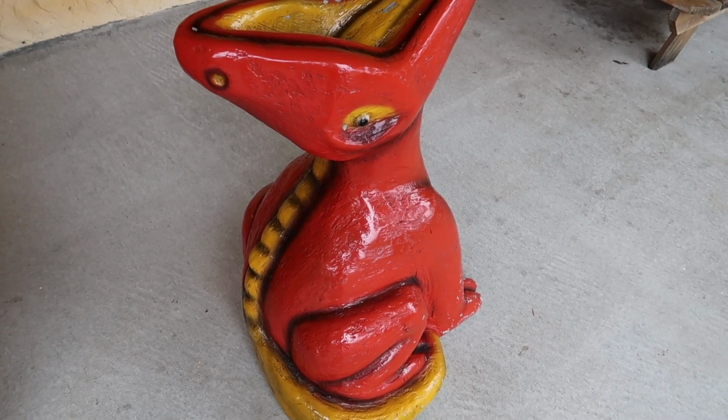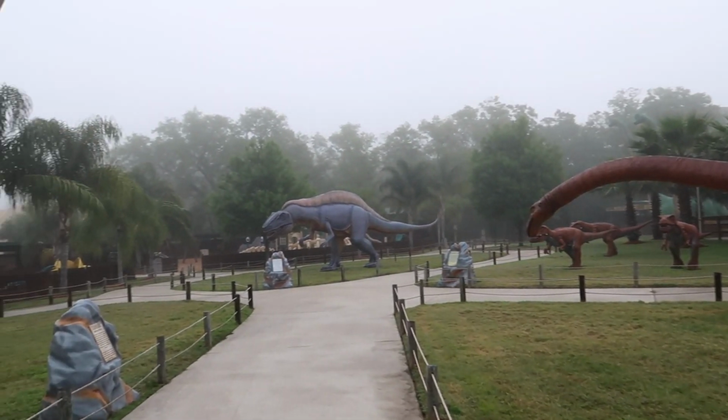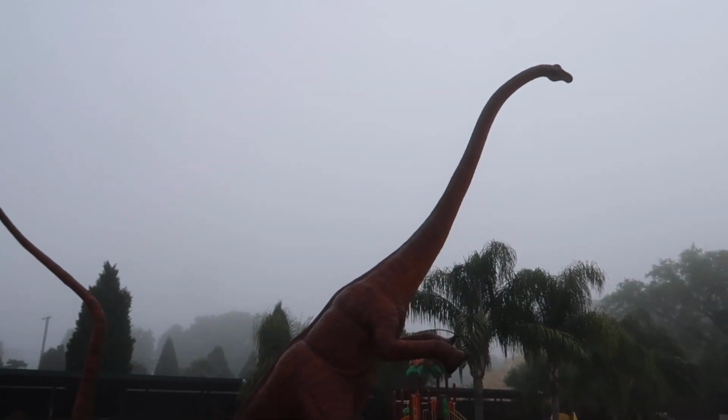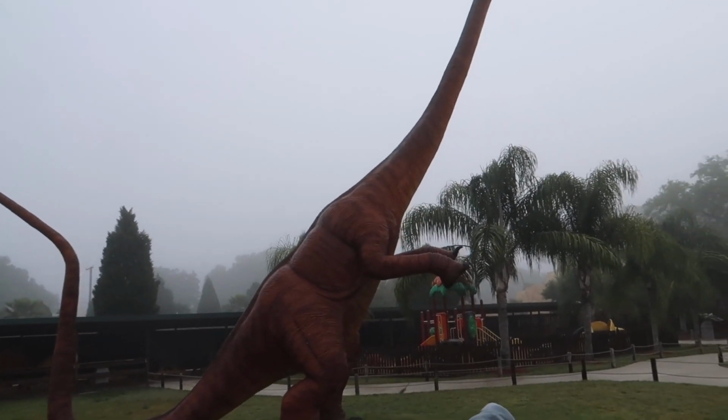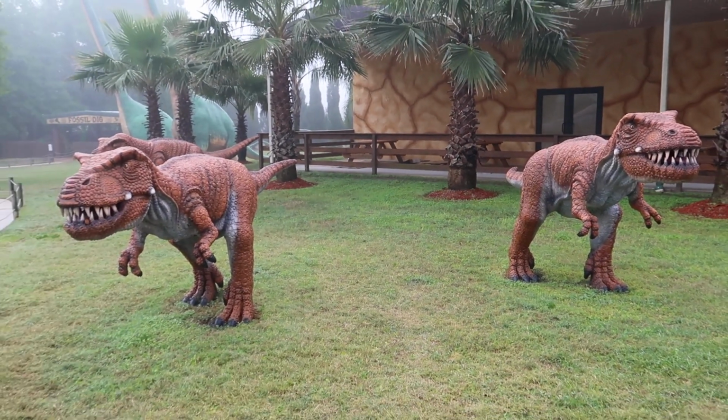Cigarette butt-osaurus. We're here. Amongst the dinosaurs. Look out for the baby T-Rex.